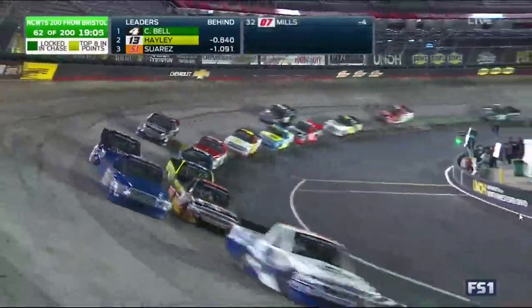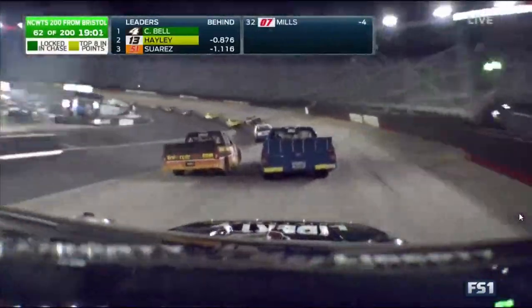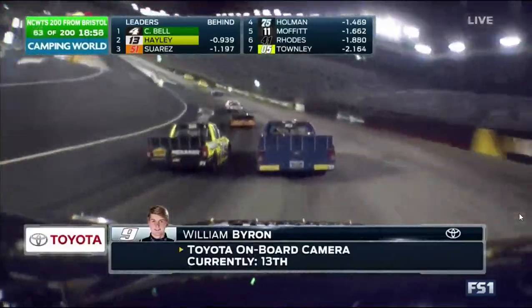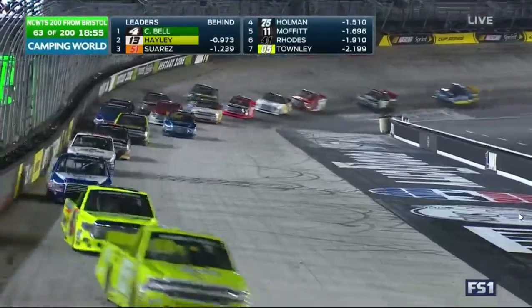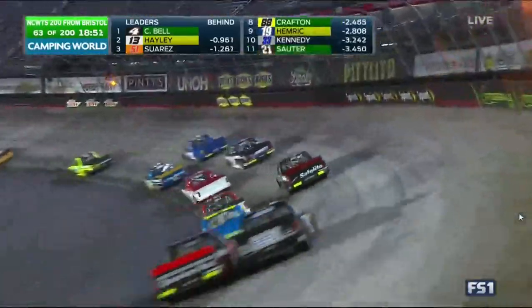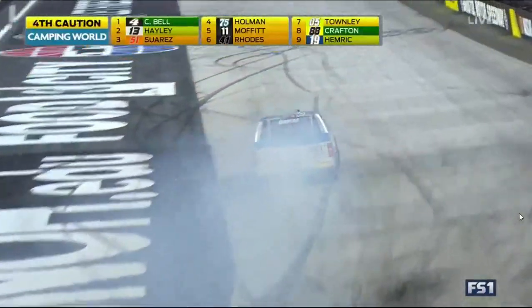NASCAR is taking a look. We're told at that restart it is under review to make sure that everything went off accordingly. Well, there was no way that Daniel Suarez jumped on that restart. Oh, we got a spin down in turn 4. And it's the 44 of Tommy Joe Martins. And the caution is out.